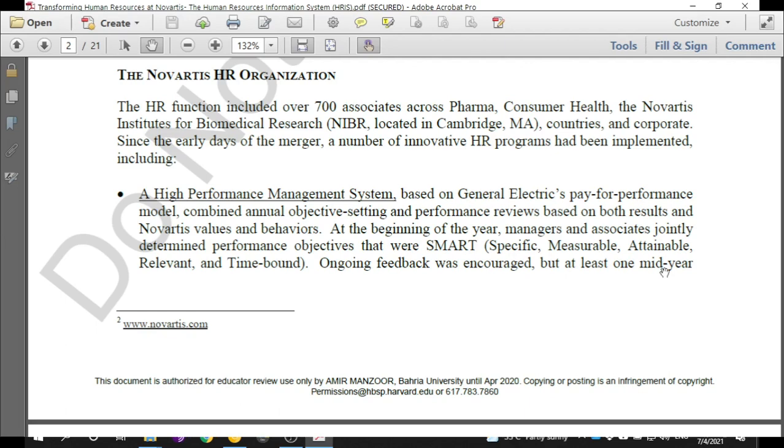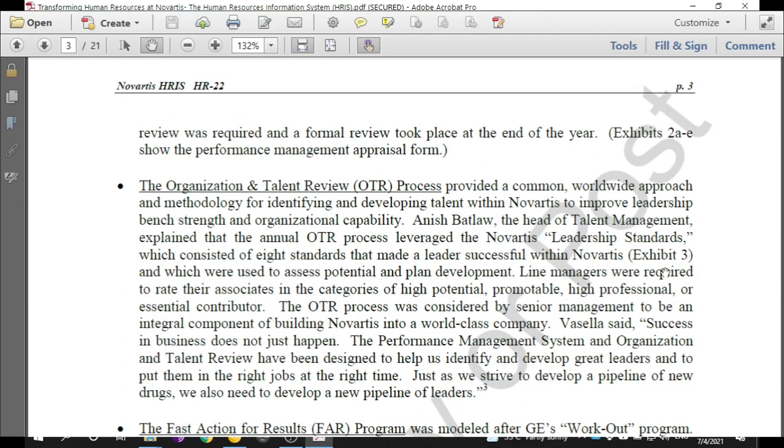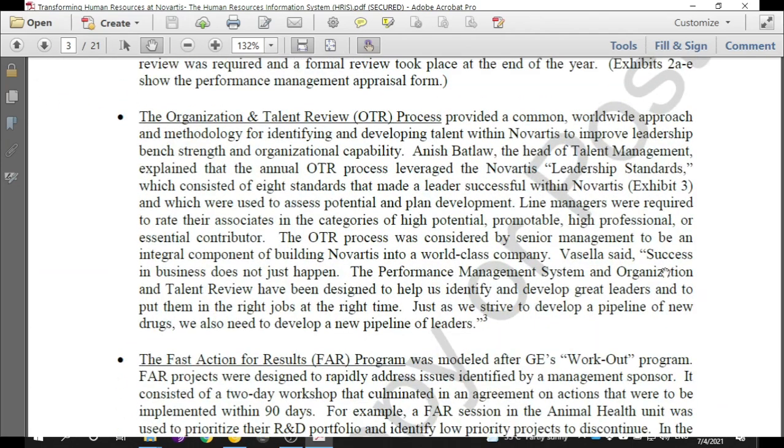They include a high performance management system, which was based on General Electric's pay-for-performance model, which combined a process of having objectives set annually, and then performance reviews of their employees. So at the beginning of the year, managers and associates would sit down and determine the performance objectives they would have, which would be SMART based, and then ongoing feedback was taken, but actually only once in the middle of the year, and then a formal review would take place at the end of the year. This was known as their high performance management system, inspired from the General Electric system.